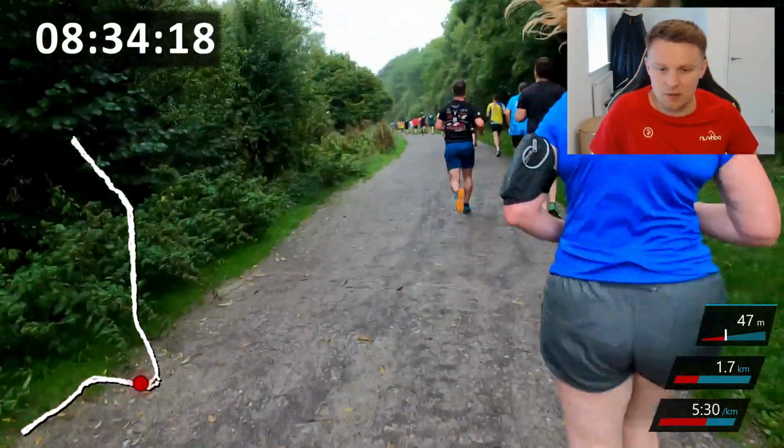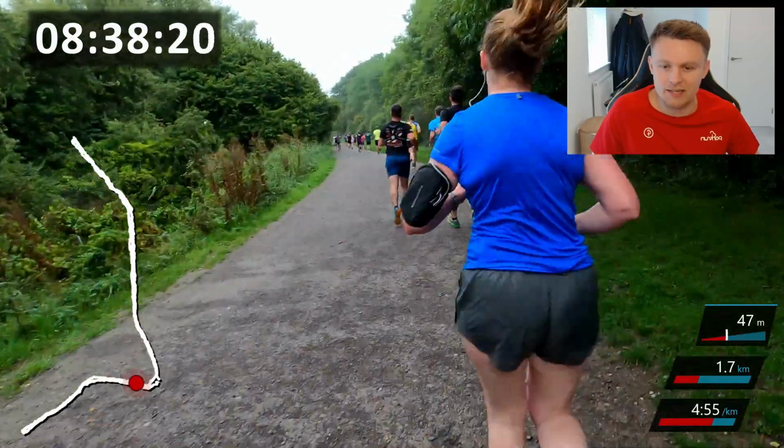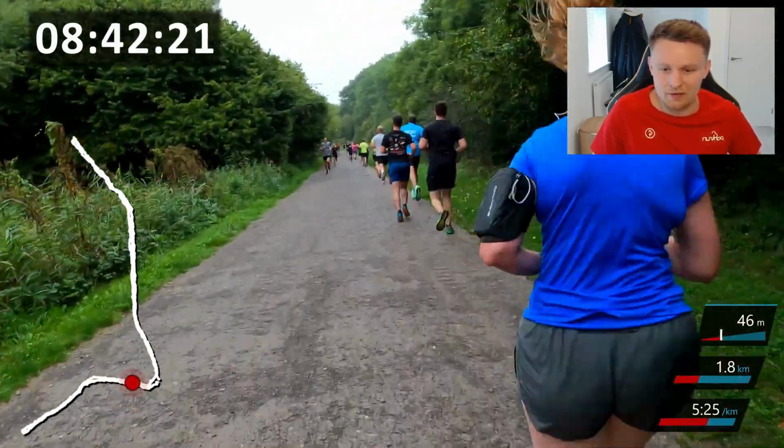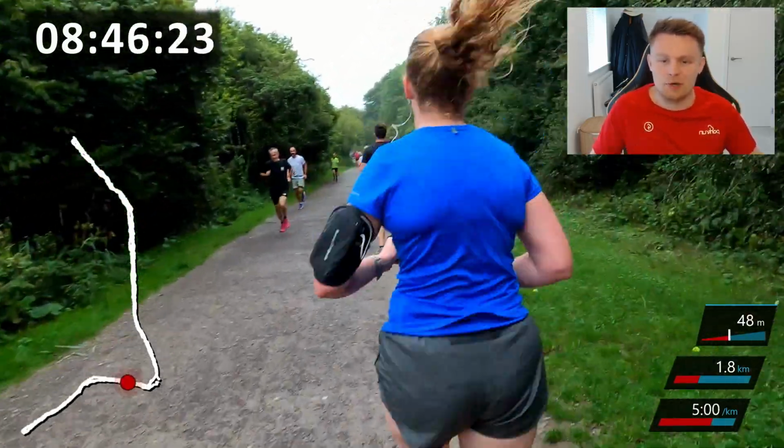You can see some people keeping to the right now, because there will be people on the left hand side now running past there. You can see first and second position here on the left. There they go. So you've got a little bit more space now because everyone has spread out, which is good.